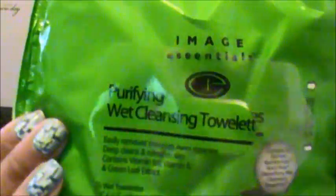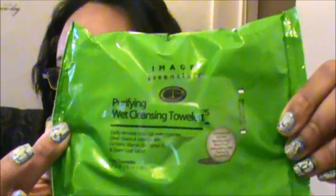The next thing I'm gonna talk about are these Image Essentials Purifying Wet Cleansing Towelettes. I posted a picture on Instagram. I did a haul just through Instagram, and it was like 2 or 3 products, and I had bought 2 of these because they were 2 for $6. And obviously these are, you know, makeup remover wipes or whatever.